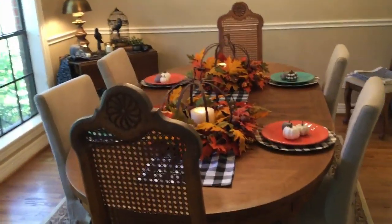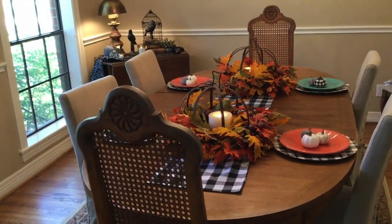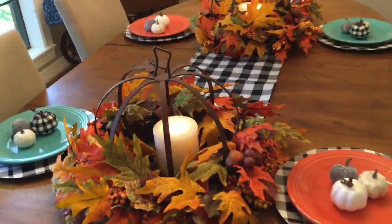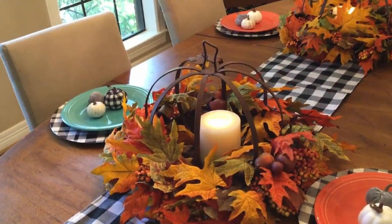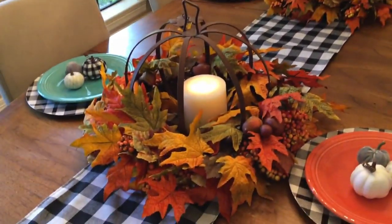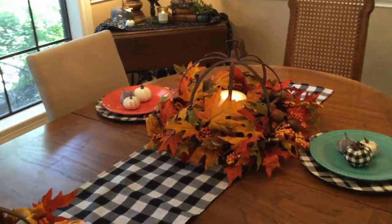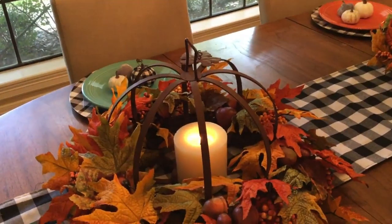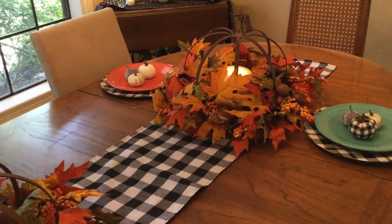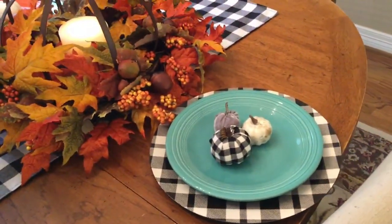Here's the dining room. I'm still using buffalo plaid in a lot of my decorating, and I hope that's a trend that stays around for a while because I have a lot of buffalo plaid. Last year I was trying to do a lot of the muted colors, but this year I did go back and put in some more of the traditional darker oranges and that type of colors. These pumpkins came from Home Interior like 15 years ago, I don't know, maybe even 20. One was my mom's and one was mine, and we just love to use them all through the fall.